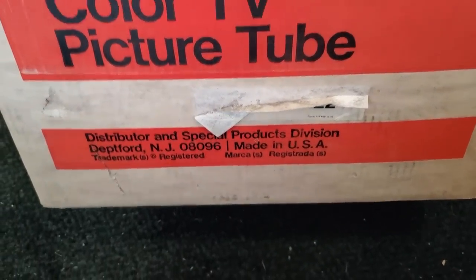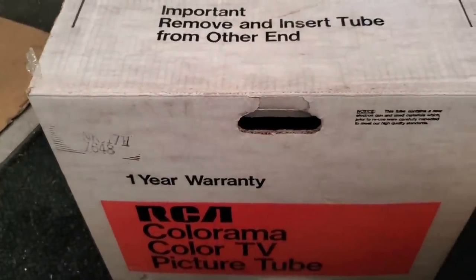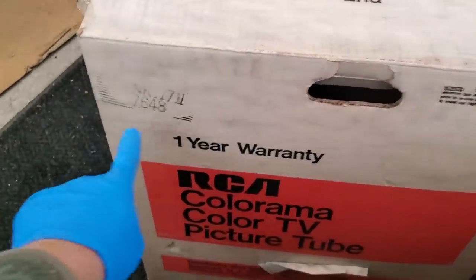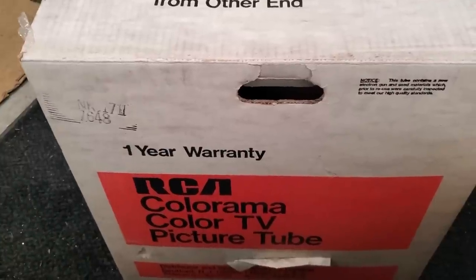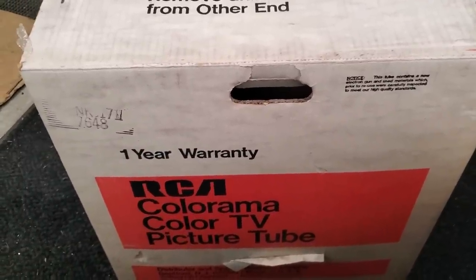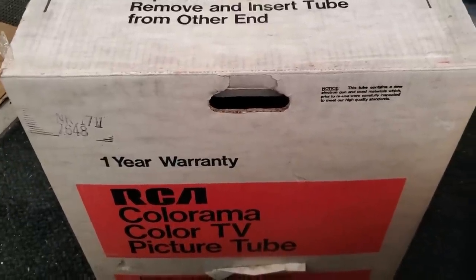So, I wonder if this is the date, 7648. We're not going to use this TV a whole lot. We just want to resurrect it and make it produce a good picture.